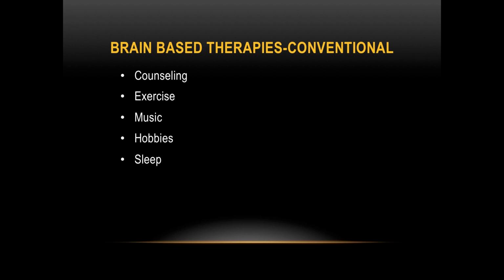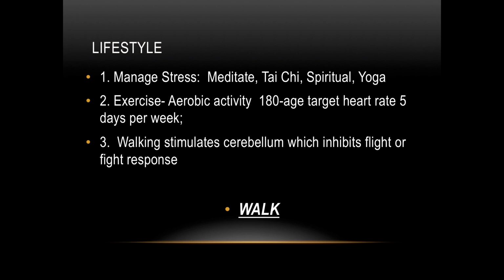Other conventional therapies that maybe you've already tried are counseling, exercise, music, hobbies, sleep. These are all great. These are the lifestyle changes we need to make. Meditate, Tai Chi, Pilates, anything spiritual, yoga. We have to exercise, do that aerobic activity. So 180 minus our age. If we are 50 years old, our target rate would be 180 minus 50, which is 130. Try to do it 5 to 6 times a week. Walking is super stimulating to the cerebellum, and this will help inhibit the fight or flight response. So if you decide to do nothing else, walk. It'll still help.